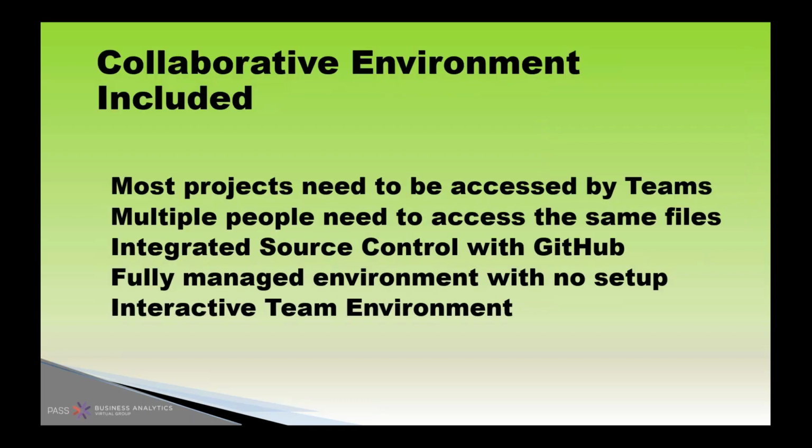So the collaborative environment is included because, let's face it, most of the time you are accessing a project with groups of people. Multiple people need to access the same files or look at the results or see what's running, and you have that with Databricks. It integrates with GitHub so that you can contain versions of your code within Databricks. You don't have to set any of this up. This gets into the managed environment, and the team environment can be interactive as well.